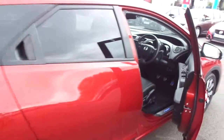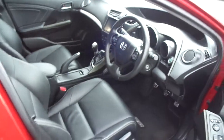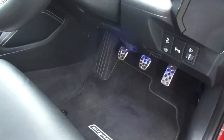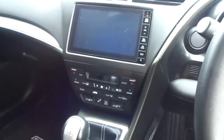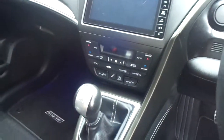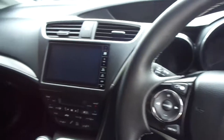And as the top specification level, this model has full leather interior with front heated seats. You may be able to see the doorstep garnish and the footwell does light up with the illumination pack. We have leather steering wheel. We also have the 7-inch Honda Connect screen in the centre of your dash, which gains you access to your digital radio, Bluetooth telephone and also satellite navigation. We have dual control air conditioning, automatic lights, automatic wipers, cruise control with speed limiter and much, much more.